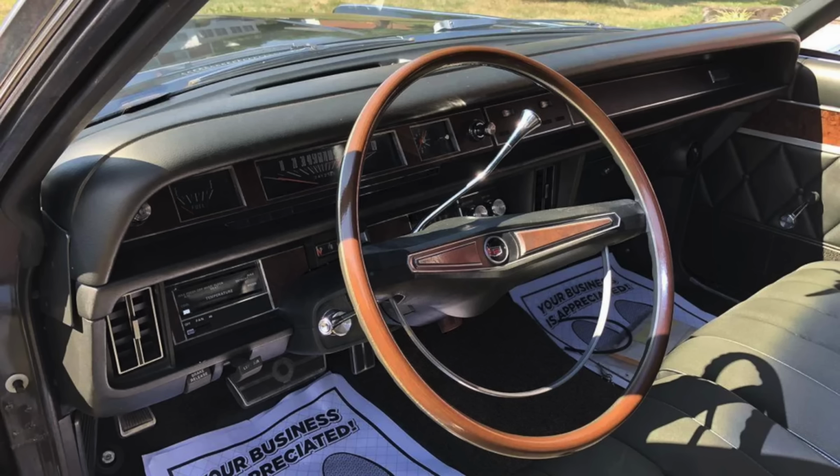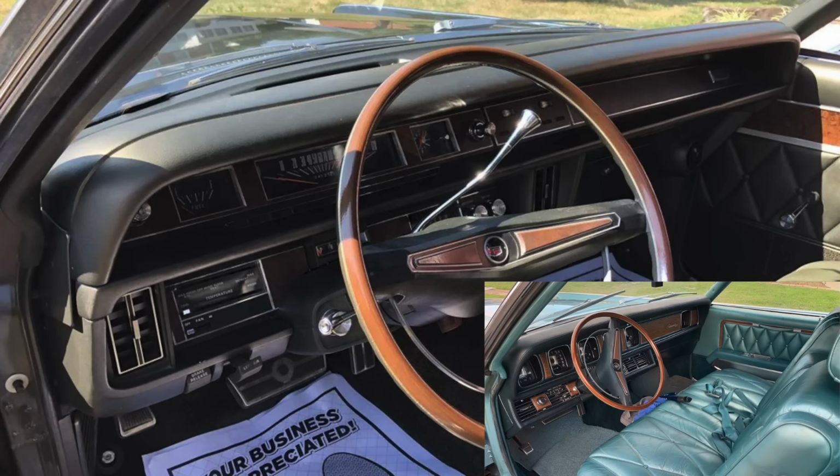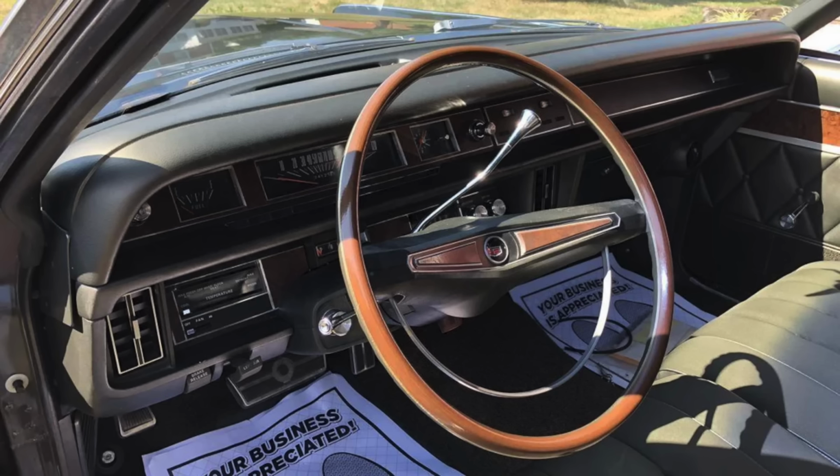And you do have the two-spoke wheel with the horn ring still, with the wood trim. This car does have the tilt wheel, and it's got quite a few options except power windows. It does have air conditioning, hence the vents in the dashboard there. But overall, I think the inside of this car being the same color as the exterior just lends it, let's say, a further degree of refinement. And notice the door panels, this kind of crisscross diamond pattern. That would also be seen on the 1969 Lincoln Mark III interior for one year on that interior. So a lot of idea sharing between Lincoln and Mercury during this time.